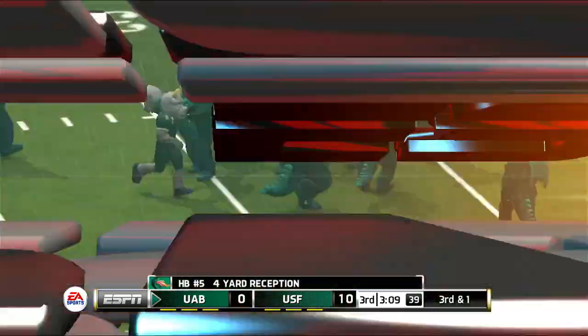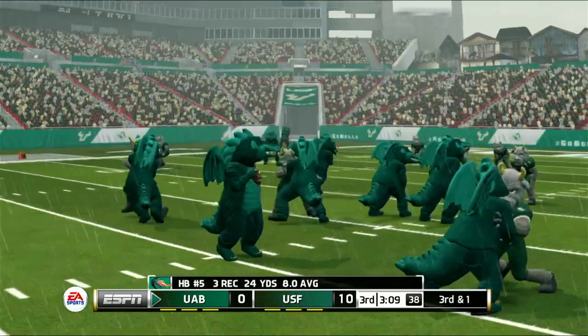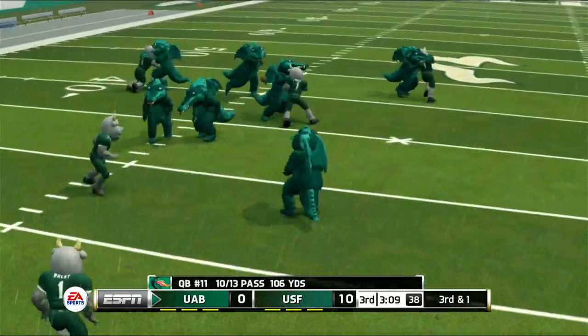Just took what the defense gave them on that play. Yeah, you're right. That was a good job of getting that pass completed for positive yardage.